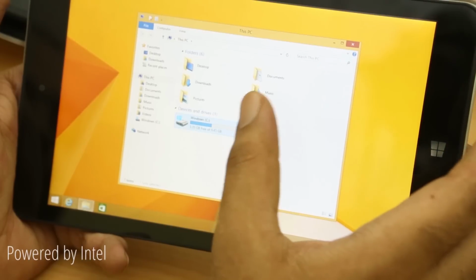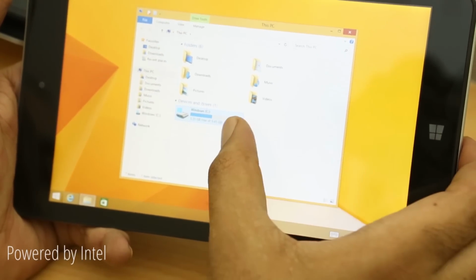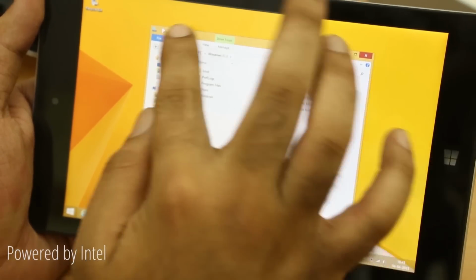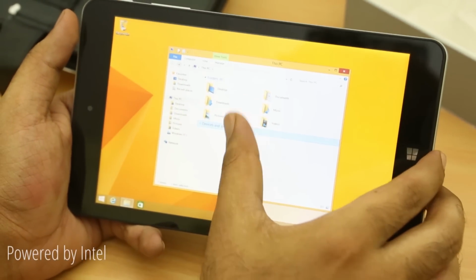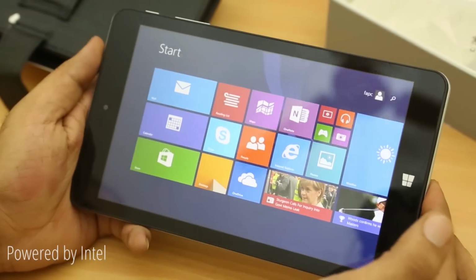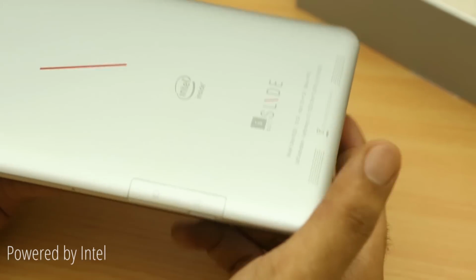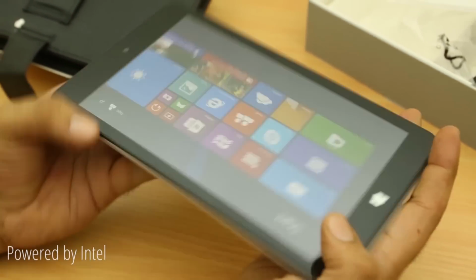So as you can see, I think it was 16 GB of memory, but actual usable memory is only about 9.45 GB, and the actual usable out of the 9.45 after the OS and everything is only about 5.36 GB. So yes, this is tricky, but considering the price and considering you're not going to be using this as your gaming machine, you can use a micro SD card on this slot here and expand it to 64 GB. So you get about 70 GB of space, which is decent.